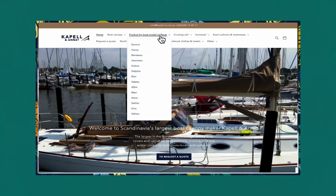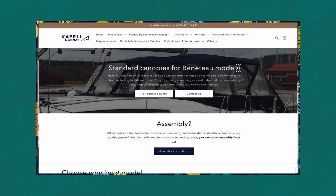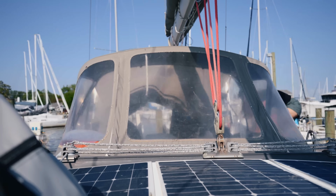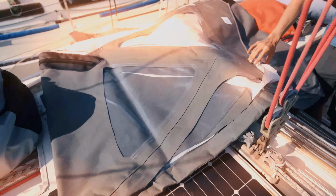So if you need new canvas for your boat and you live in Europe, you should absolutely check them out. We've had great experiences with them, and chances are that if you have a production boat, they're probably going to have a template for your particular boat. And they do great stuff. We've been very happy with ours.